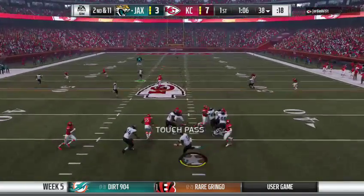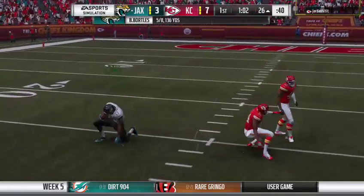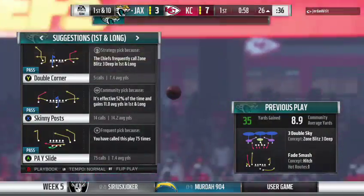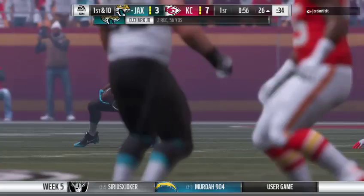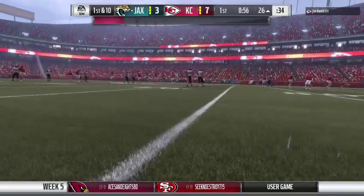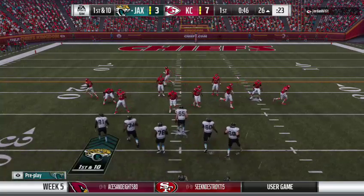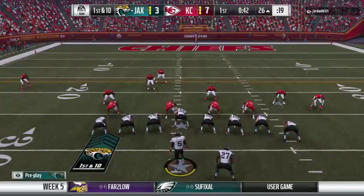On 2nd down, here's Bortles. He sets the fire, and that's caught inside the 30. And he'll be taken down, but not before getting this inside the 30. And that one results in 35 yards. So now 1st and 10 in Chiefs territory at the 26-yard line.